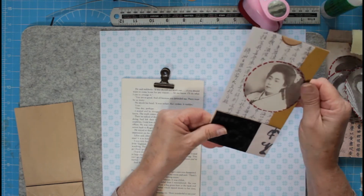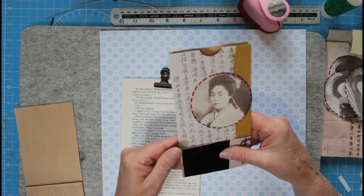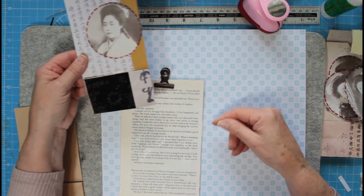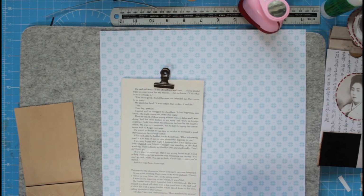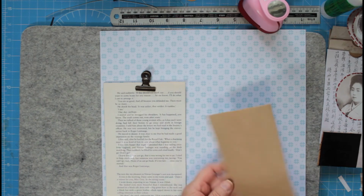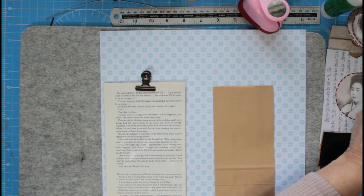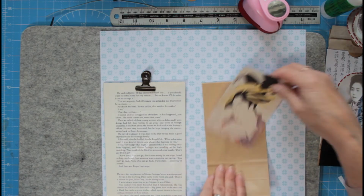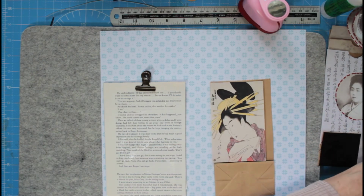Right. Oh, I do like that. There's a bit here that I'm not so keen on, but by the time I've put the sewing down that, I think that will look nice. And then I'll just do one more. Give you your money's worth, seeing as you've missed half the other stuff I've done. Now then, I think I had cut out something, a nice image for here. Yeah. And I think I had got some lighter straw paper.